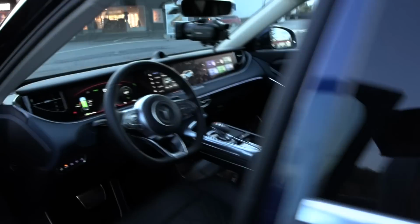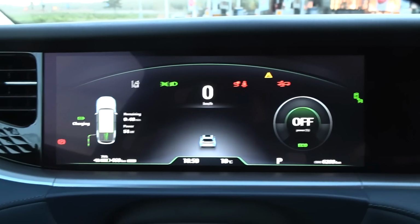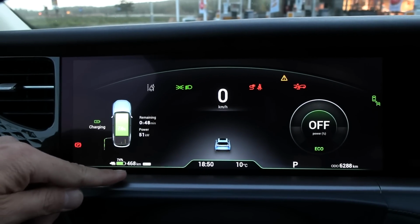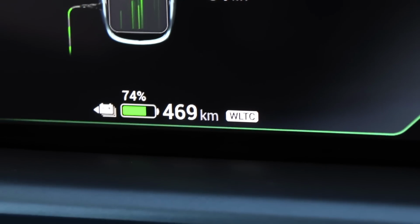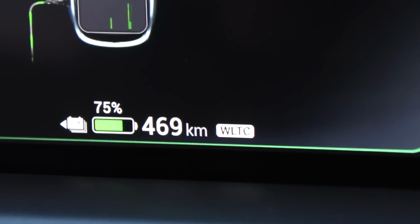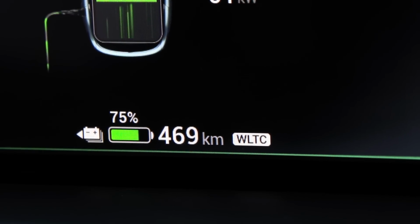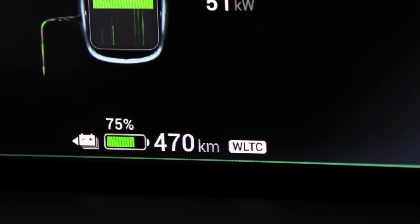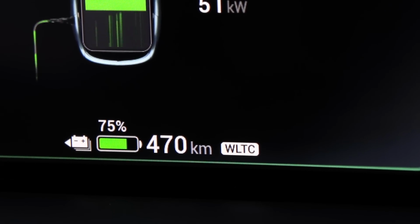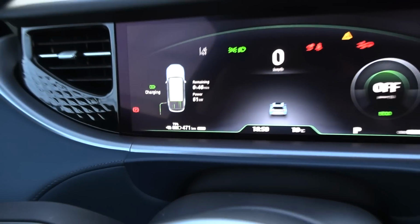So let me show you the inside. Wow, I showed you guys before in another video. I guess you can check out that one if you want to know more. But this car here, you see, it shows you. Oh, this is interesting. I have to zoom in quite far. Can you see that? There, kind of. Oh, there. CLTC. I think that's the Chinese WLTP. And I think it's being a little bit optimistic. 470 kilometers at 75%. Not today, son, not today.